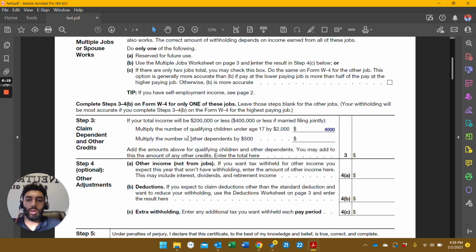And then let's say you have an other dependent. An other dependent would be like a parent that you take care of. Let's say your mom lives with you and she's a dependent of yours. So you would put 500 here for that.